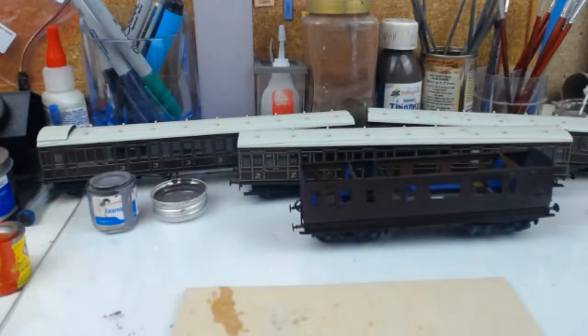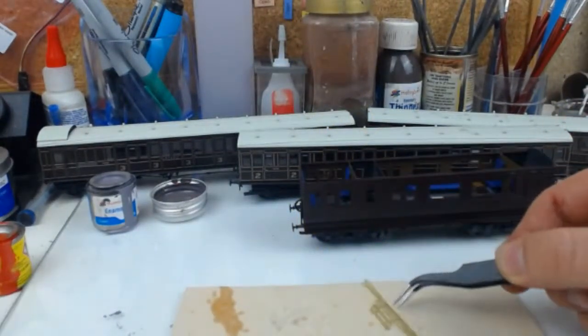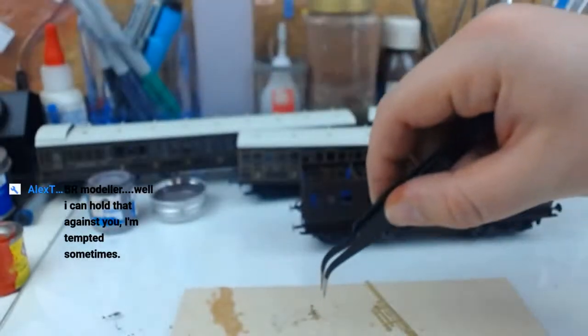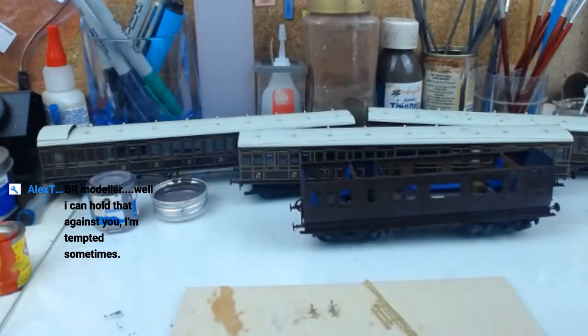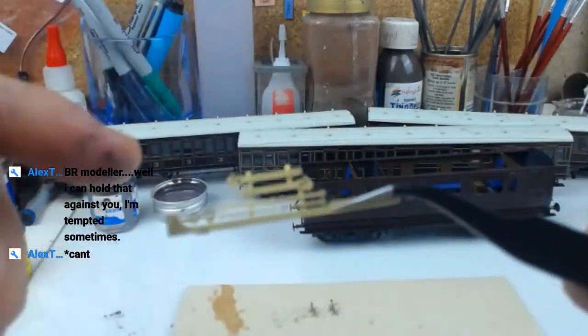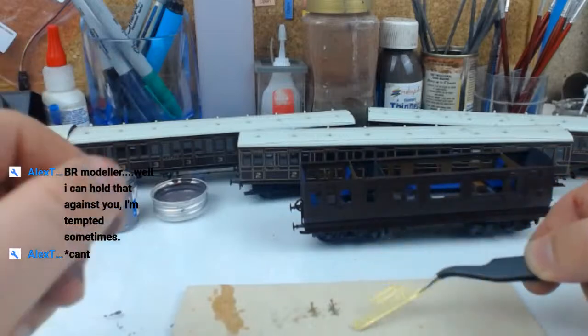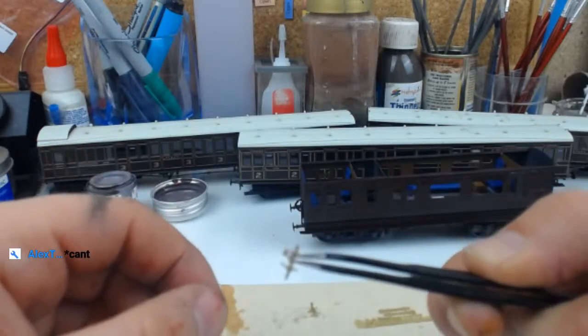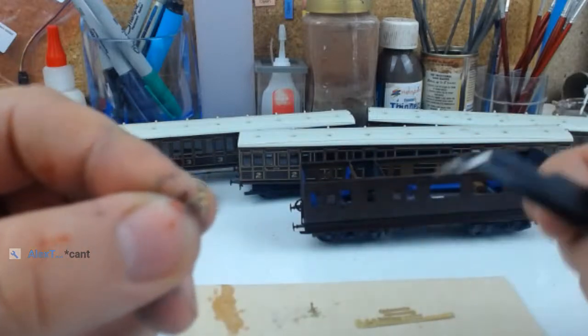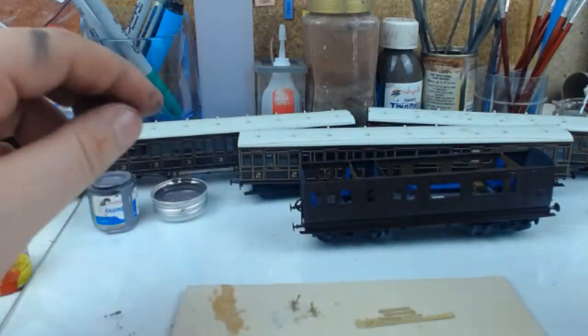So the next thing we need to do is make up the couplings. And I have decided that I am going to try, and probably fail, to use the Branchlines couplings. So we have the hooks and the two end shackles on the edge, and then the middle shackle, for tightening it, is a separate lost wax brass piece.